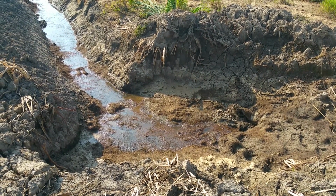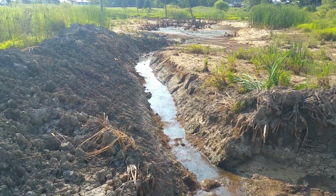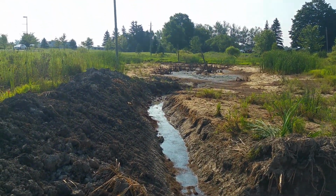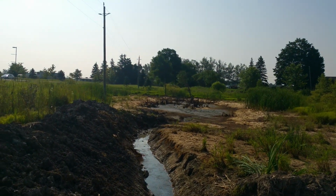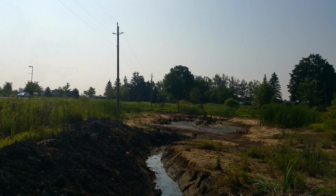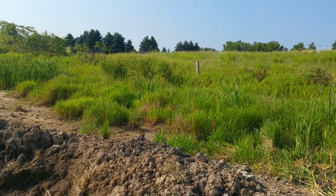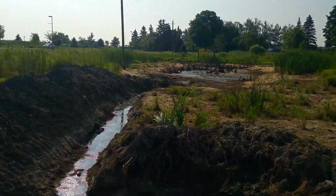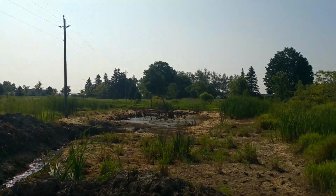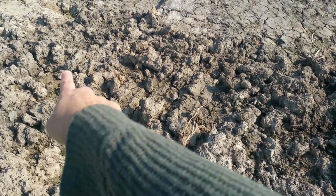I don't know if there is underground piping to facilitate where this water goes or not, but you can see there is a trench that has been dug that leads to the main ponded area. So what I'm going to do is walk alongside. I'll take you here. So this obviously took heavy machinery. We have tracks in the dirt of where the machinery has crossed over in this zone here.